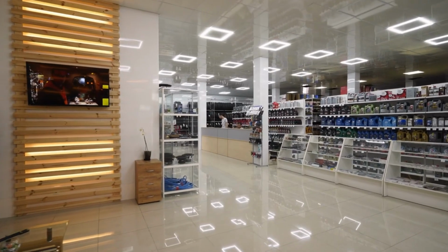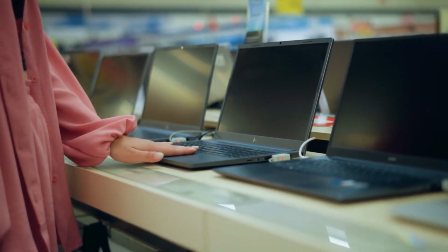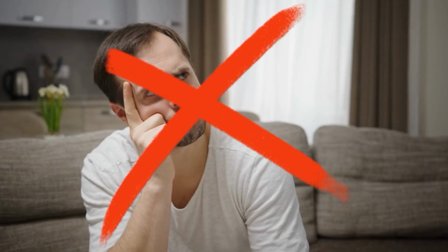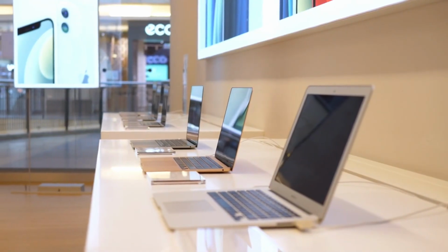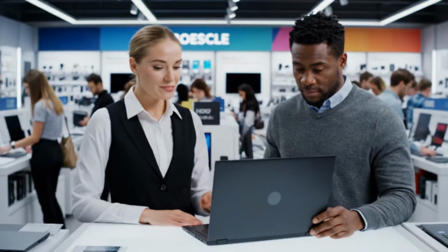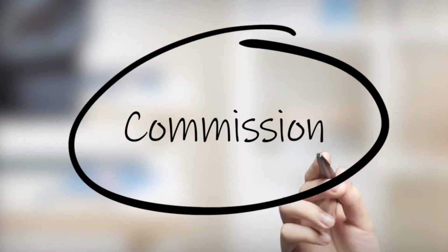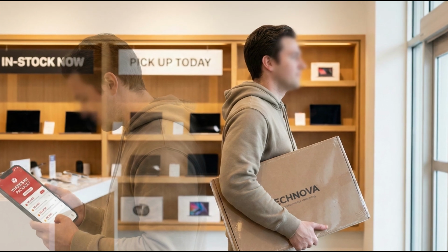Then there's in-store shopping. Walk into Best Buy, open 5 laptops, type a fake email, tilt the screen, boom, you know if it feels right. No shipping stress, no "where's my package?" anxiety. Downside? Here's what most people don't realize. Stores have limited stock, higher prices. And that salesperson? They're not your friend. They're on commission. Suddenly, you're walking out with a $300 warranty you'll never use.